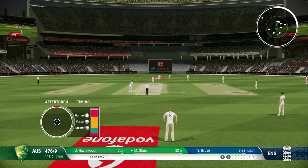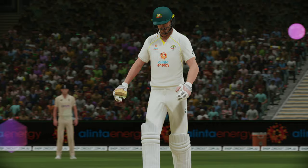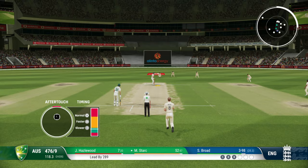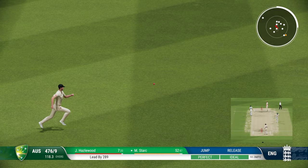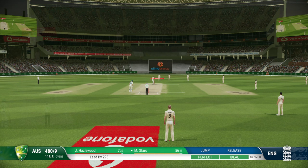Really desperately trying to get this ball through onto the stumps, but it's just not happening at the moment. Yeah. Great shot. Good shot from Mitchell Starc. Once again, four runs for him. And enough timing to get that ball away to the boundary. It was a good comeback after that boundary last ball.